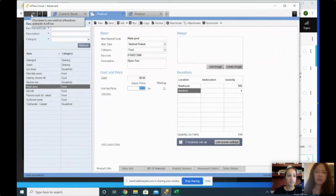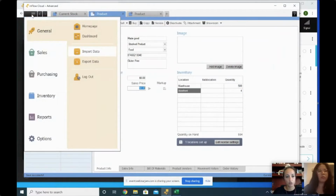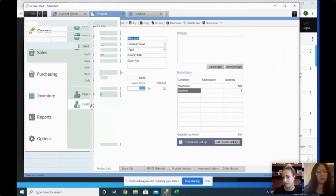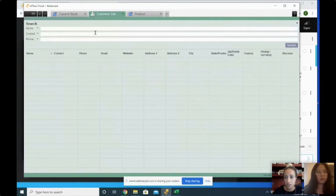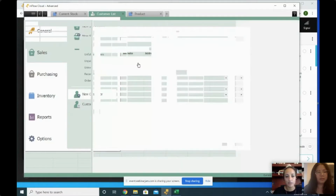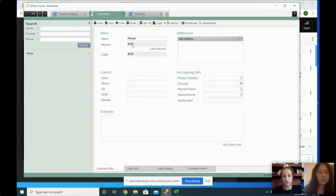To set the defaults, there is a hierarchy because you can set a few different defaults. The biggest default is a customer default that trumps everything. So I'll show you. I'm going to go to my customer list. I don't know if I have any customers. No. Okay, so we're going to create a new customer. Sorry guys, this is a new database. And my favorite customer of all time, Michael Scott. Great. Let's save.